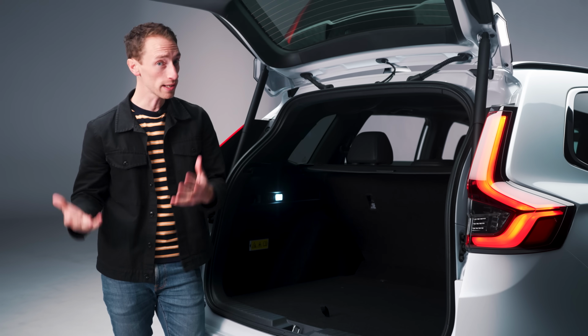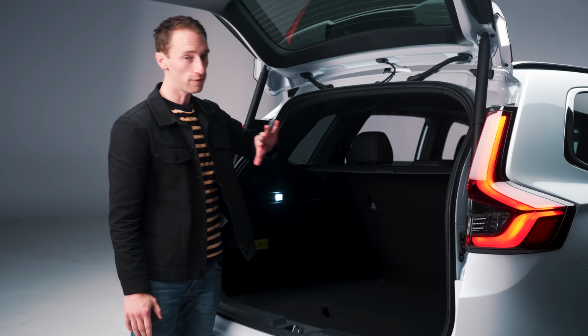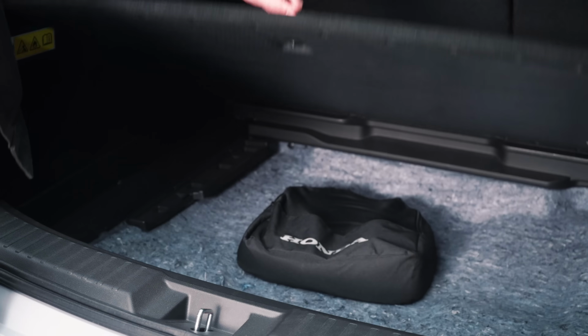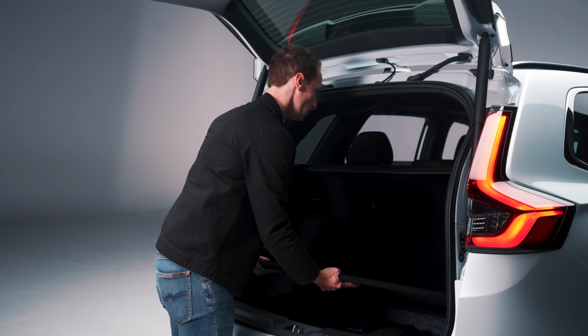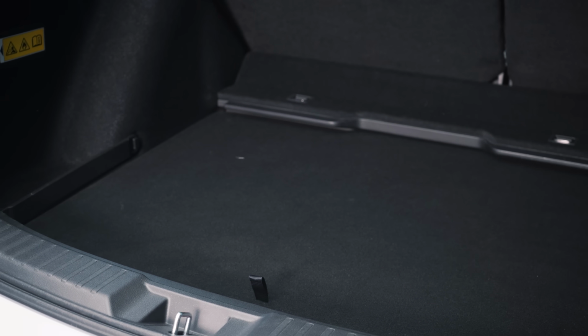But if you go for the plug-in hybrid, then everything is moved from under the boot floor to further up towards the front of the car, which means you get an extra 72 litres of underfloor storage, and it gives you this height adjustable boot floor as well. So that makes an already incredibly practical car even better.